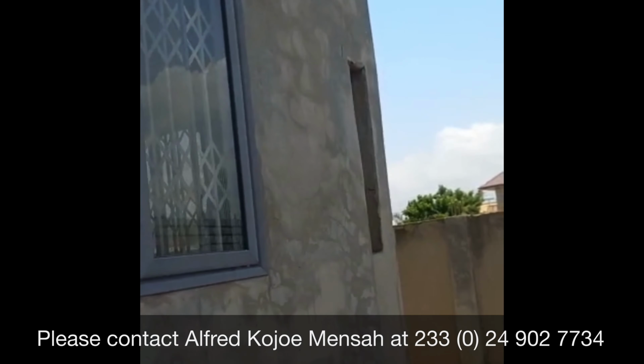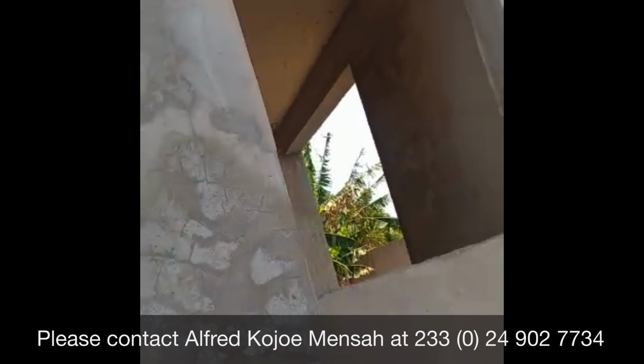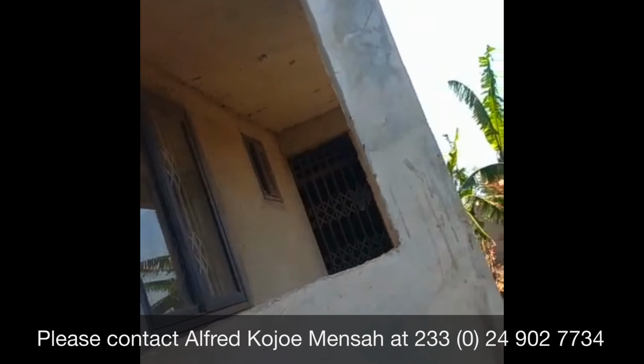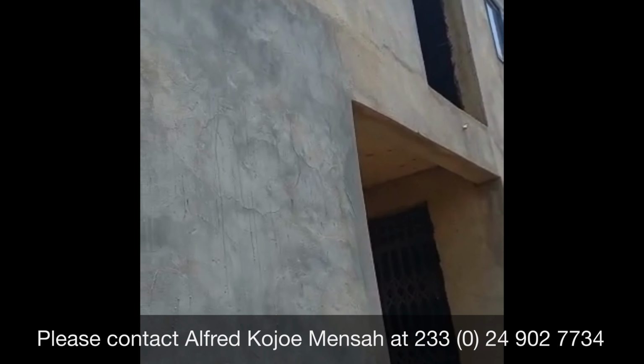Yes, this building is 8 bedrooms in all, 4 bedrooms down with hall, kitchen, dining. Each bedroom has its own toilet and bath. 4 bedrooms down, 4 bedrooms up.